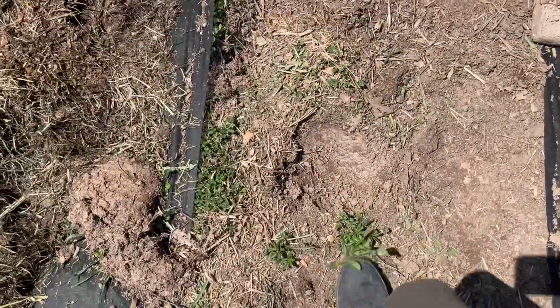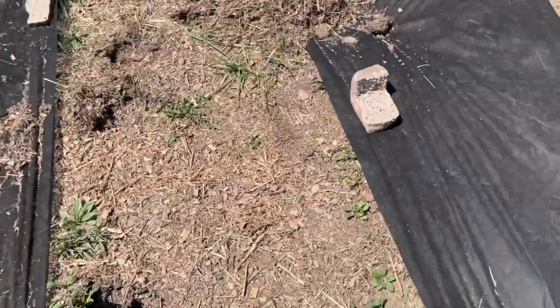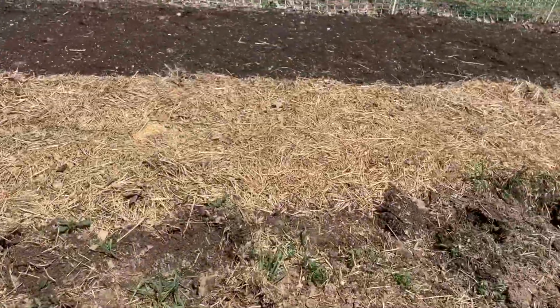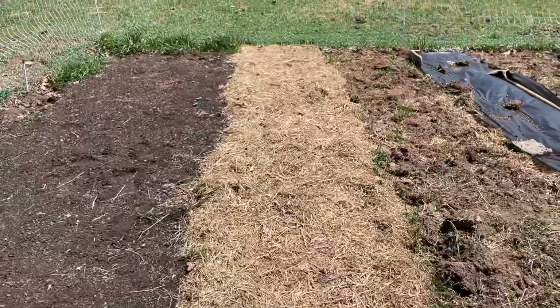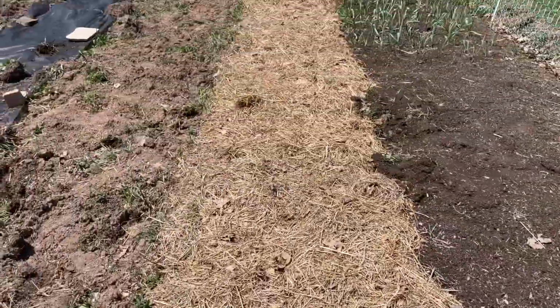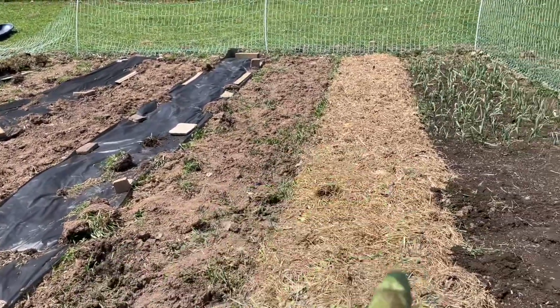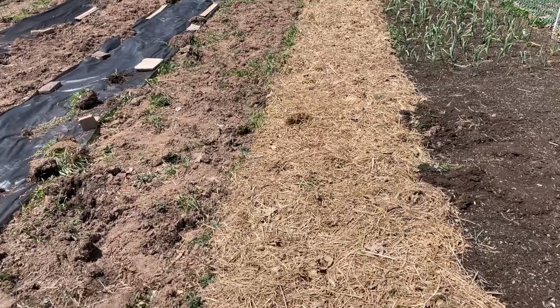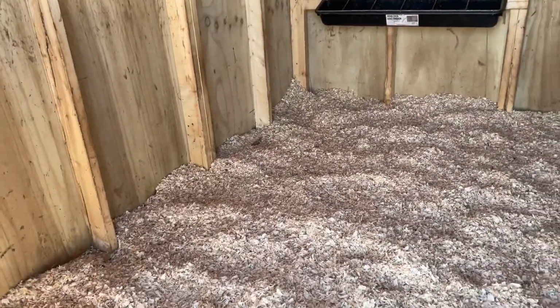But this is good. I have to get the weeds out, and these are the rows that I'm gonna use for planting. See here, this bedding is already dry, and it helped me save money, and at the same time, next year it'll go over there, and then the new wet one will go on here again. Okay, new bedding for the goats. I just finished, and I still have to do the chickens.